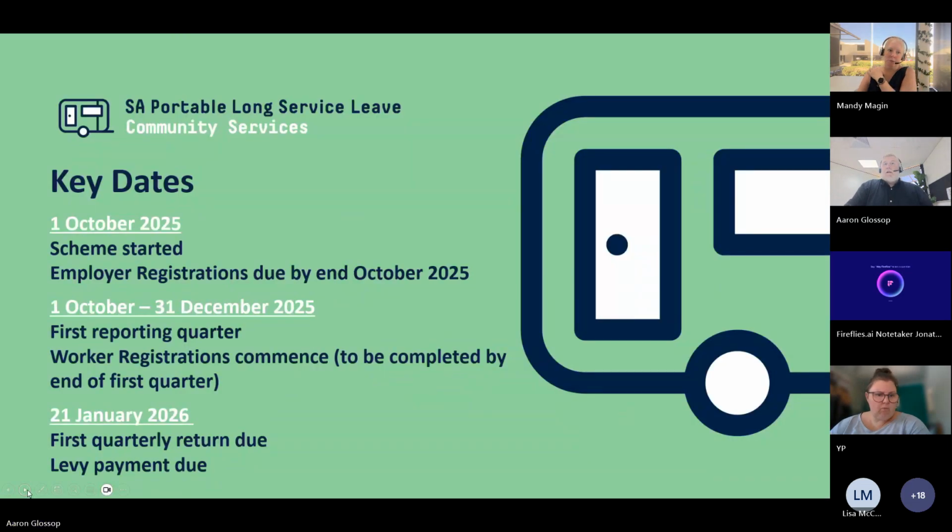The scheme started on the 1st of October last year. Employer registrations were due by the end of October. If you haven't done that as yet, please do so. I'm assuming that everyone on board today would have done that. The first reporting period between the 1st of October to the 31st of December has come and gone. That's what your return will now be required for, all those eligible workers that worked in that period. And lastly, your first quarterly return and the levy payment for each of your eligible workers is due on the 21st of January.